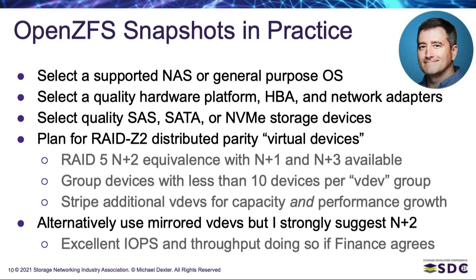To benefit from OpenZFS snapshots in practice, you must first select a network-attached storage or general-purpose operating system that supports OpenZFS. You must select quality hardware. I cannot emphasize this enough because OpenZFS works hand in hand with hardware to provide reliability guarantees. You must choose SAS, SATA, or NVMe devices that will deliver your storage goals, and from there you achieve your redundancy goals.